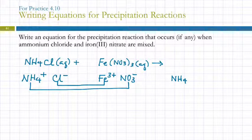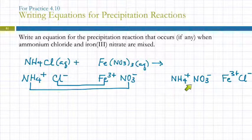So NH4 plus, and I'm going to see what happens if that pairs with nitrate ion. And then I'm going to look at Fe 3+ paired with chloride ion. You could put Fe and Cl first and ammonium and nitrate last. That doesn't matter. So when these guys get together, would that compound be soluble or insoluble? What's in the first row of the solubility rules? Ammonium. All ammonium compounds are soluble. So that one's soluble. How about Fe and Cl?